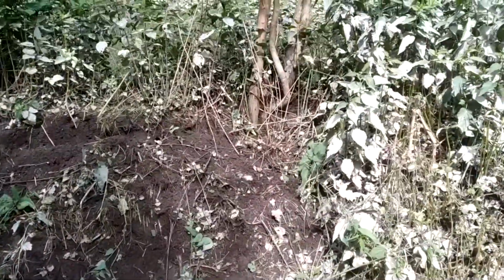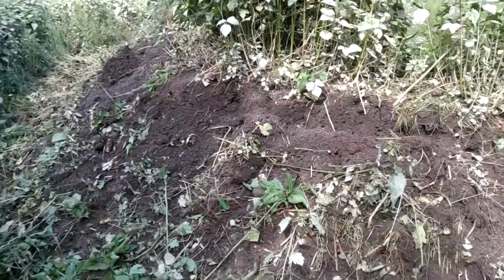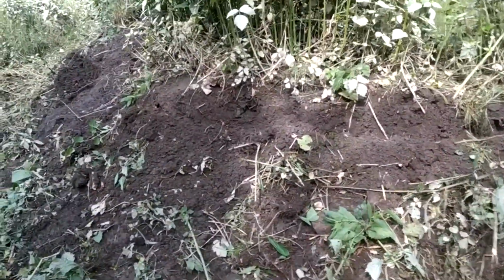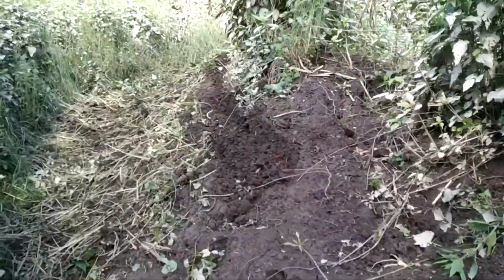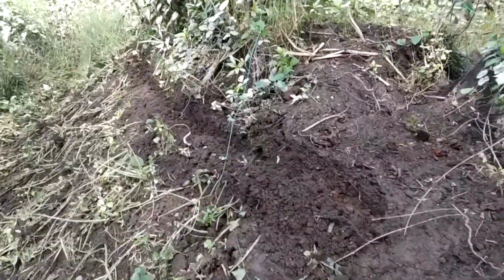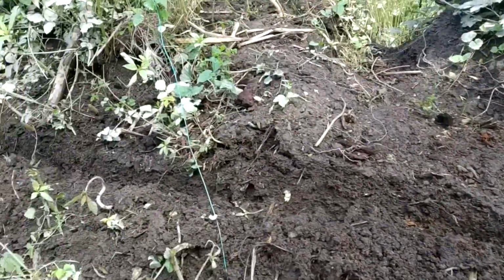Alright, so I made one pass, knocked down a lot of weeds just a bit, and I made a trench here on the top. I did not repair the gap, and I decided not to plant across the path because the boar is still going to be coming through here.